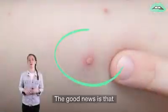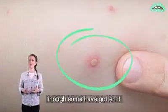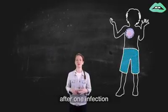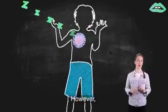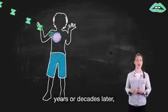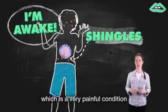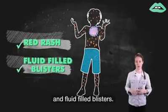The good news is that people typically won't get chickenpox more than once in their lives, though some have gotten it twice or even 3 times. But for the most part, after one infection, the virus will lay dormant in your body. However, sometimes, years or decades later, the virus may reactivate and cause shingles, which is a very painful condition resulting in a red rash with fluid-filled blisters.